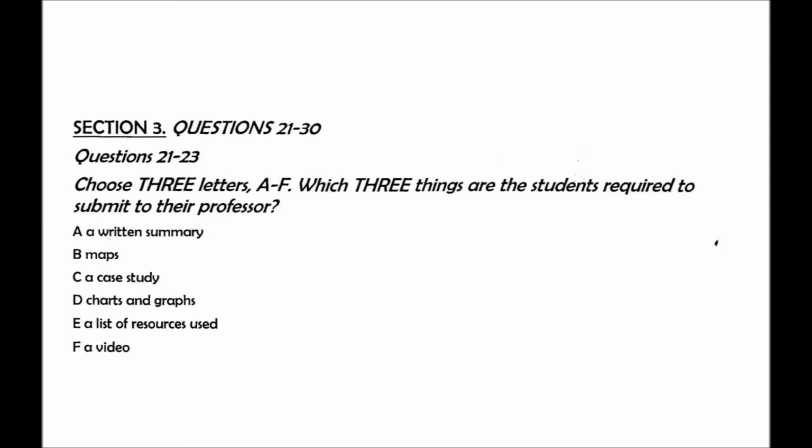Section 3. You will hear 2 students talking about a class assignment about wild bird rescue and rehabilitation. First, you have some time to look at questions 21 to 25. As you listen to the first part of the conversation, answer questions 21 to 25.